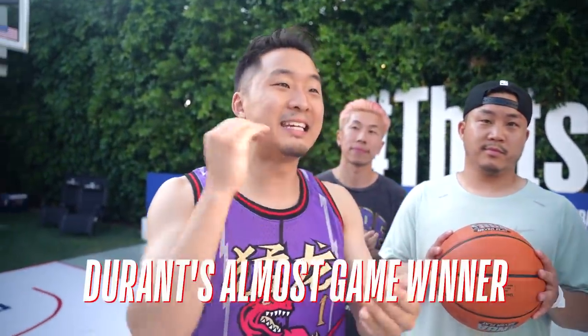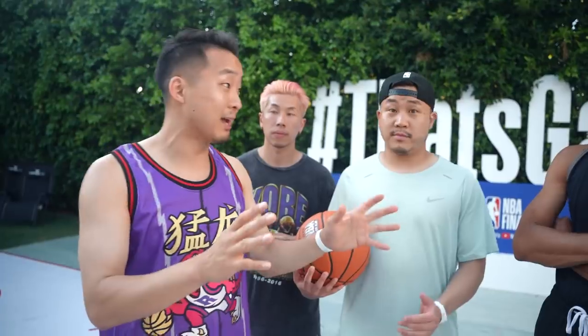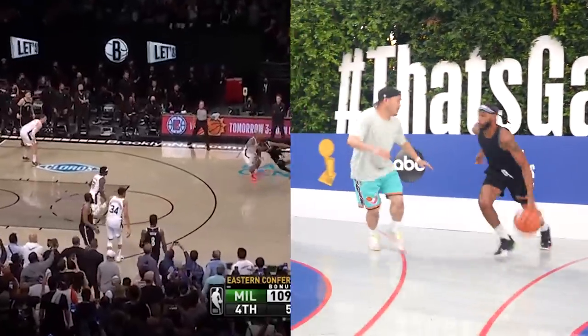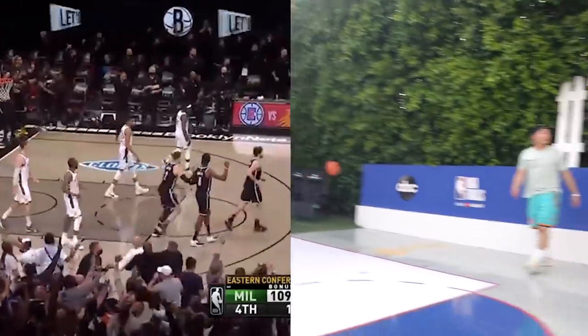All right, so our next play is KD's game-tying two-pointer on the Bucks in game seven. It was crazy because it was 107-109, so they're down. So I think he wanted the three, but he ended up getting the two. Gets it into Durant. Here is Durant moving on Tucker. He turns, he shoots. Yes! With 1 second remaining.